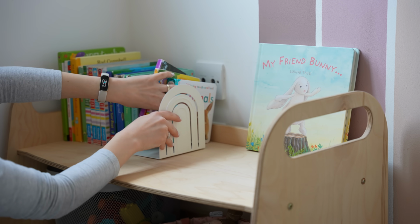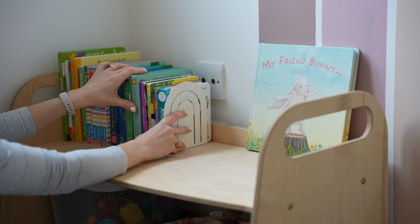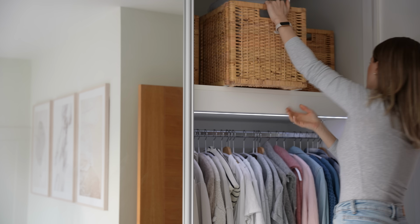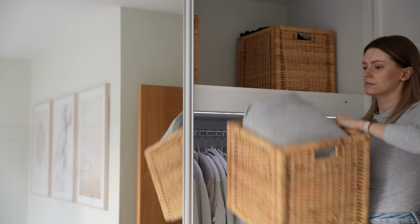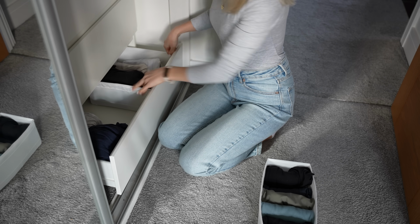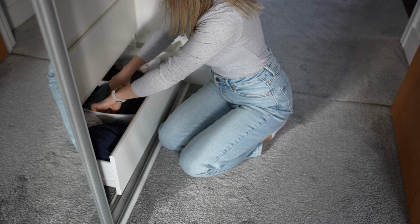Despite all of that, there are certain organizing systems that have made my life as a mom of two a lot easier. So today I'm going to share with you 10 IKEA organizing items that I love in our home, that we've used not just in this home, but in a lot of the previous places where we lived, even the small flat in London.